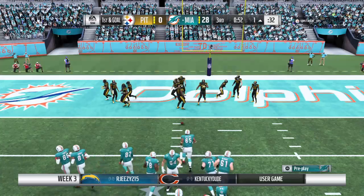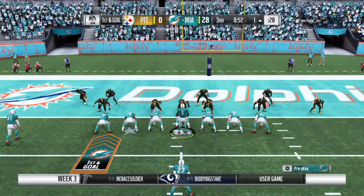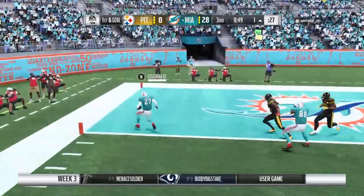And now where does the ball get placed? At the 1-yard line. They gave up excellent real estate on that one. That's going to work really, really well for the guys who threw it. They'll try and run for it on 1st and goal.